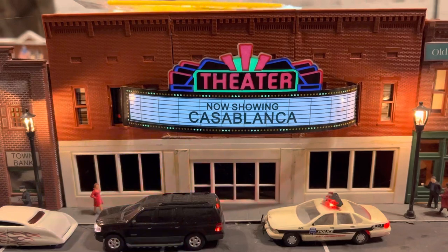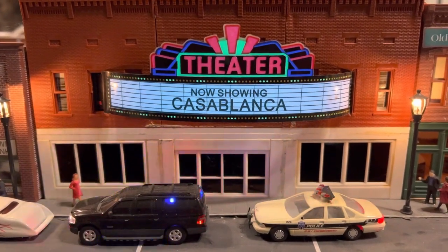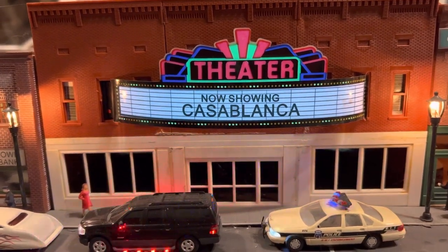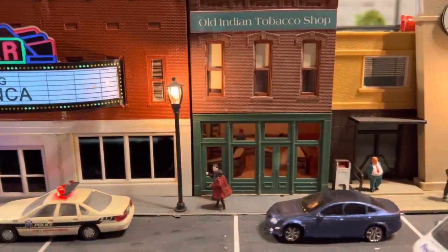The movie theater, this is from Miller Engineering. The sign is, at least. And that's a really nice sign. I don't remember how many different flashing patterns you can set up for it, but it's a lot. Moving into some more buildings.